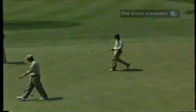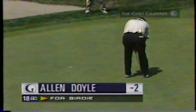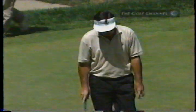Franklin Langham bogeyed the 18th. But on the other side of the spectrum, this a moment ago, Alan Doyle for a 4 at 18. Great front side by Alan Doyle. 32.